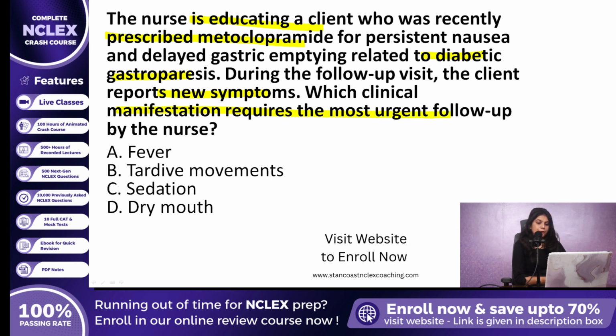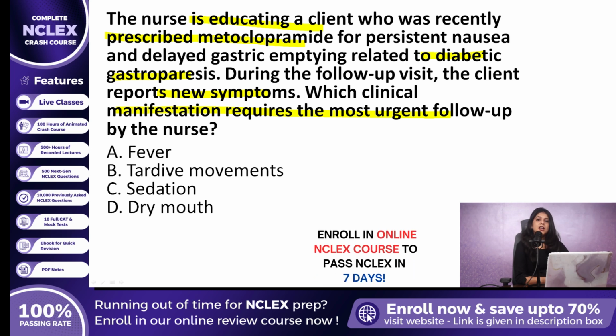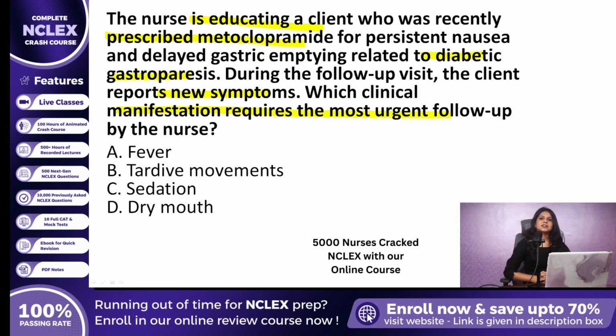Now, let's carefully look at the answer choices. Option A, fever. Option B, tardive movements. Option C, sedation. Option D, dry mouth. Before we reveal the correct answer, think about which of these symptoms could signal a serious or potentially life-threatening complication. The correct answer is option A, fever.